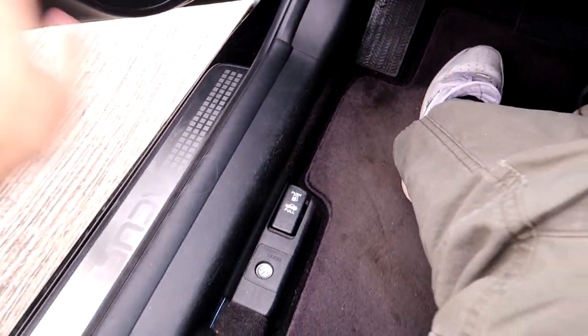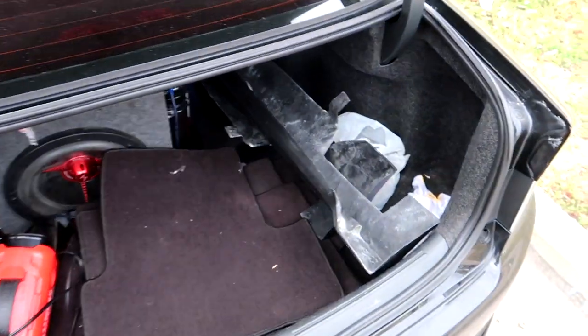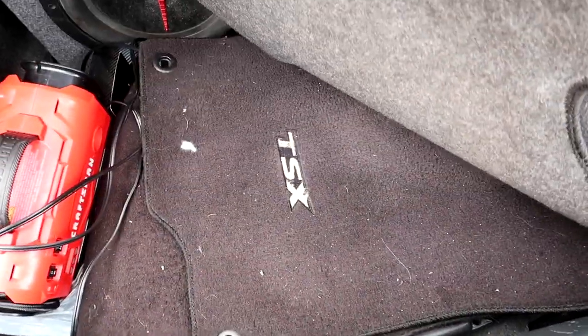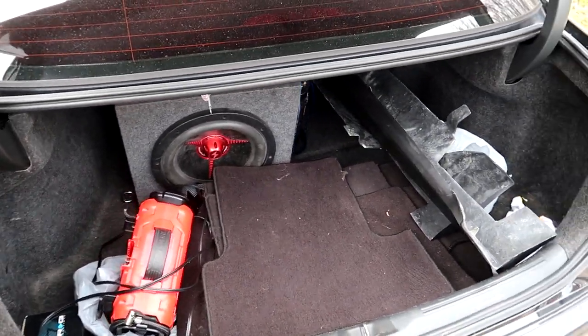Let me show you guys the trunk real quick. There is a lot of room back here, and I was surprised that we could fit these. What these are right here are brand new floor mats. Well, they're used, but they're in way better condition than mine. So shout out to Danny and Anthony for hooking it up with that.